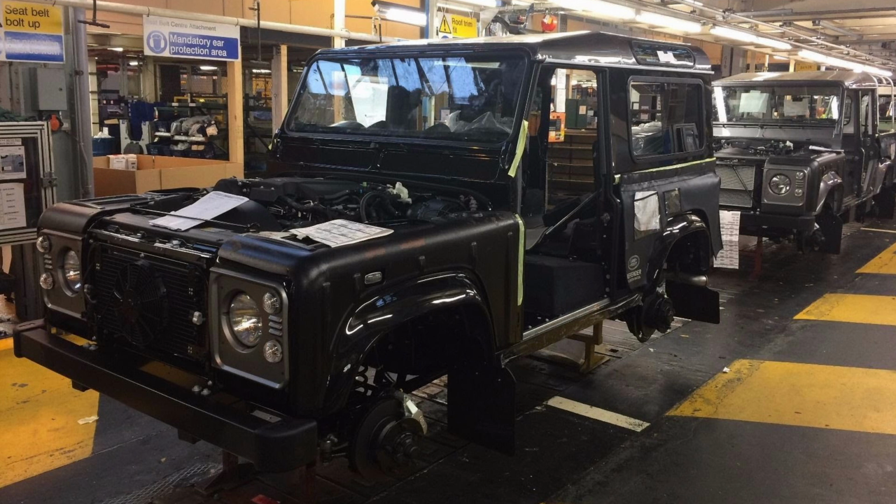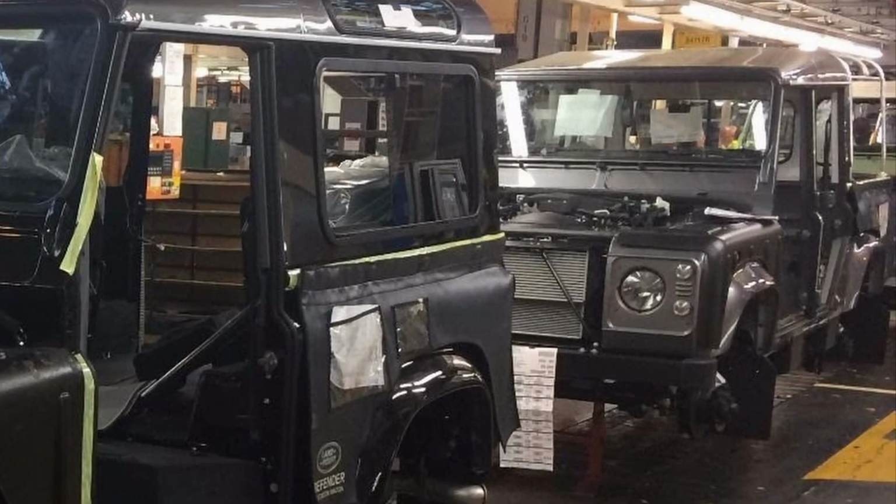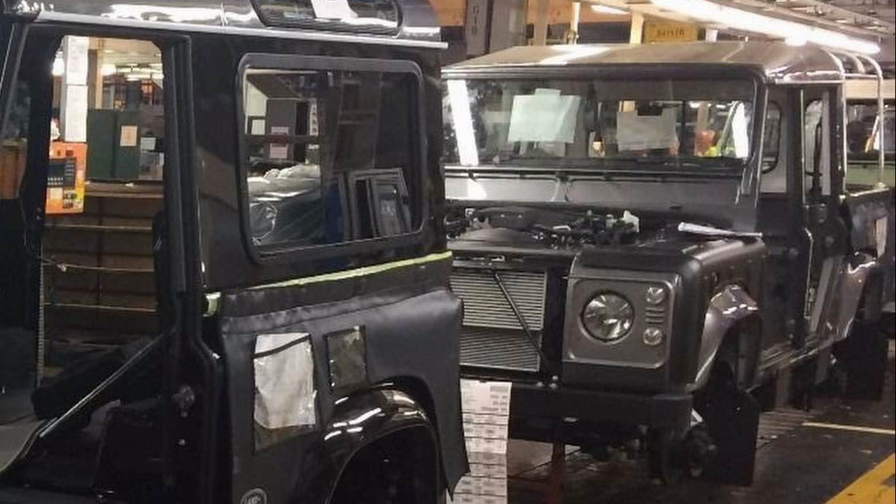Up 1 at 6, a 90 station wagon in black, and the first one I can show you an actual photo of at the end of the production line. This one was last MOT'd in September 2020 with less than 3,000 miles. I saw it for sale by its original owner on eBay in 2017 for £60,000 and it was eventually sold in 2018. Up 1 at 5, a 110 double cab pickup, the last one ever built, in grey, last MOT'd in March 2020 with over 50,000 miles and it hasn't been sold by its original owner.